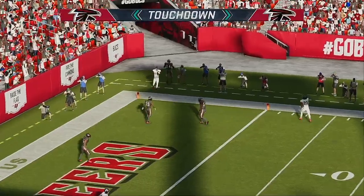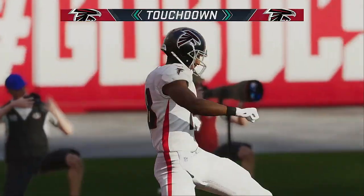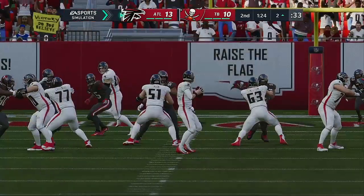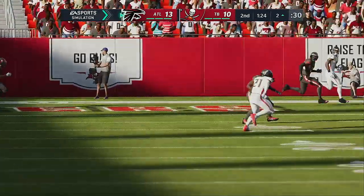And this is caught for a Falcon touchdown. It's Calvin Ridley on the receiving end from Matt Ryan. And the Falcons have retaken the lead.